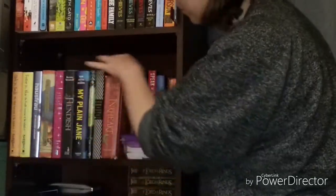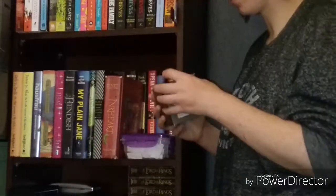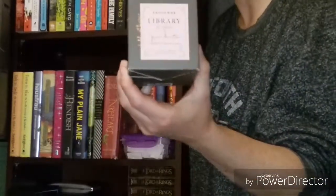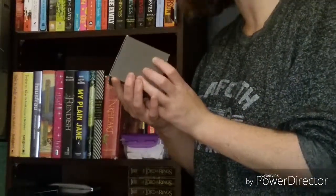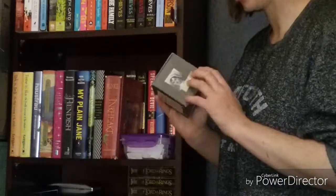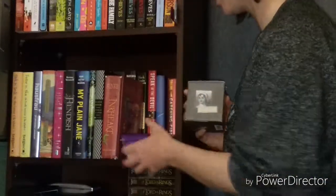I have quite a bit. Some of them are new hardcovers, some of them are old. I have a couple of extra things on here. I have the Paddywax Library Ex Libris Jane Austen candle. It has gardenia, tuberose, and jasmine. It smells really good. My friend Dawn gave this to me at work, because I love books and she wanted to get me something bookish.